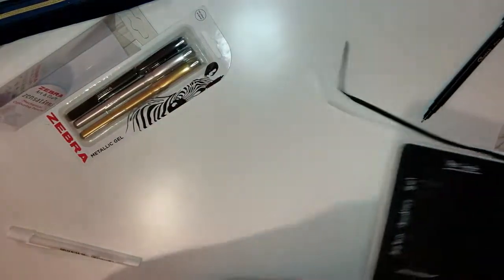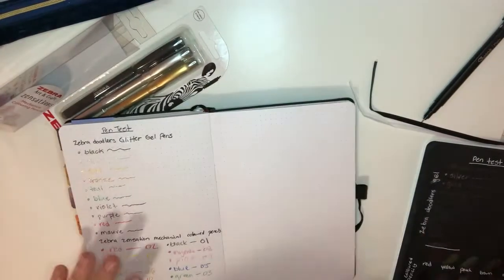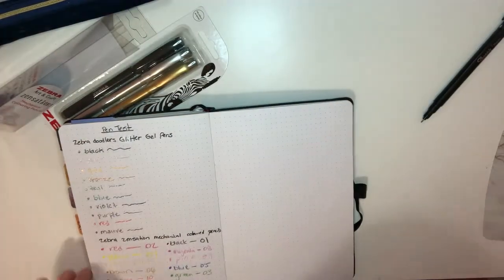And finally, we should probably look to see how they're doing on the back. So there's no ghosting or anything on the black page, which I was expecting. And then on the back of this, nothing.